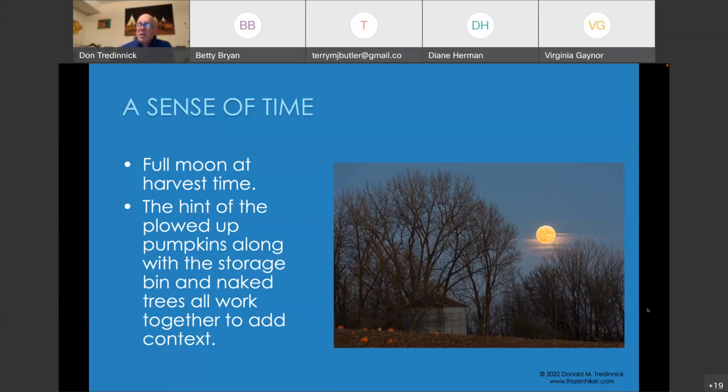But this was actually picked up by a newspaper in Virginia. They were clouded over. They wanted a photo of it. I was kind of curious how honest they were going to be with where the photo was taken, but they did actually say that it was taken in Minnesota and not out in Virginia. There's a paper in the Norfolk area that ran the photo. But it's all about, you see the pumpkins, you see the moon, you see the grain, you just think fall. It just kind of all comes together.